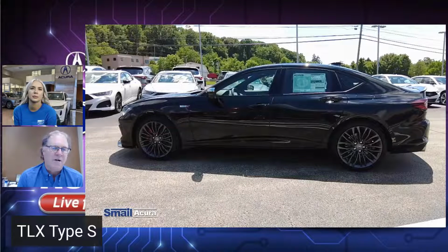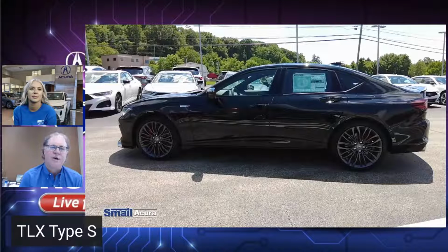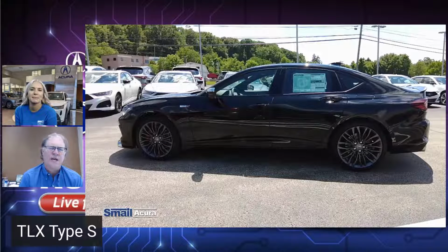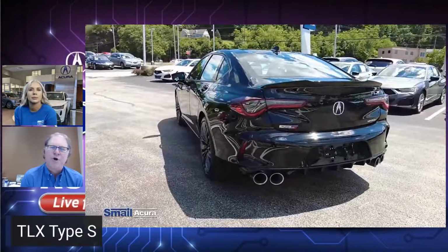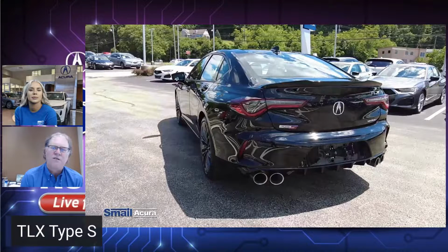I love the black color. I've had six black TLs and TLXs. Black is the best looking when it's clean, but obviously it gets dirty a little bit quicker. You can see it has a nice fin on the back. The lines are designed so it has motion when it's not going anywhere. Just a beautiful looking car. You can see the quad tips, dual exhausts, and look how big that diffuser is.